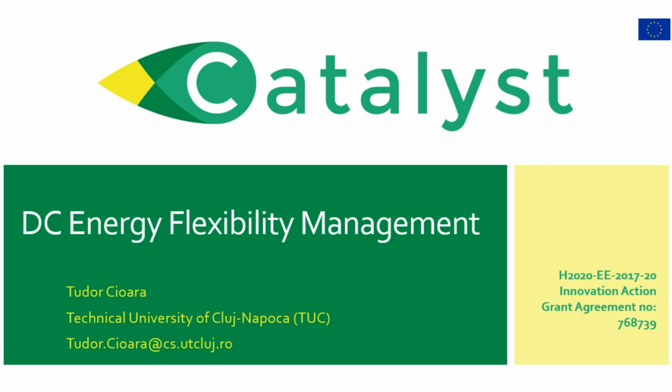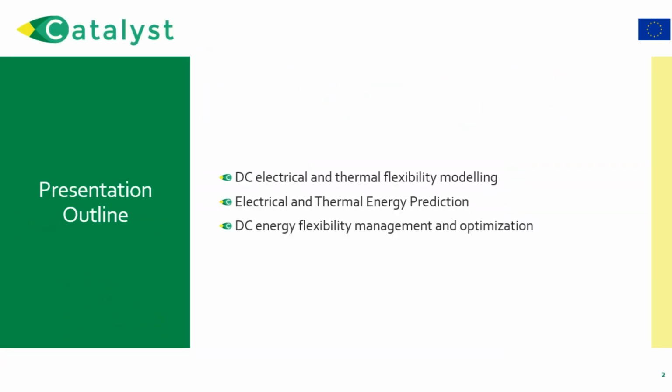I will present today some of the technical aspects behind Catalyst Data Center Flexibility Management and Optimization. In Catalyst, we are aiming to transform the data centers into active energy players that are operated at the crossroads of electrical, thermal, and data networks, and to leverage their internal electrical and thermal flexibility to provide energy services to the local grid. In this way, the data centers will not only contribute to the local energy grid resilience and decrease their carbon footprint, but they will gain new revenue streams on top of the provided services not foreseen before.